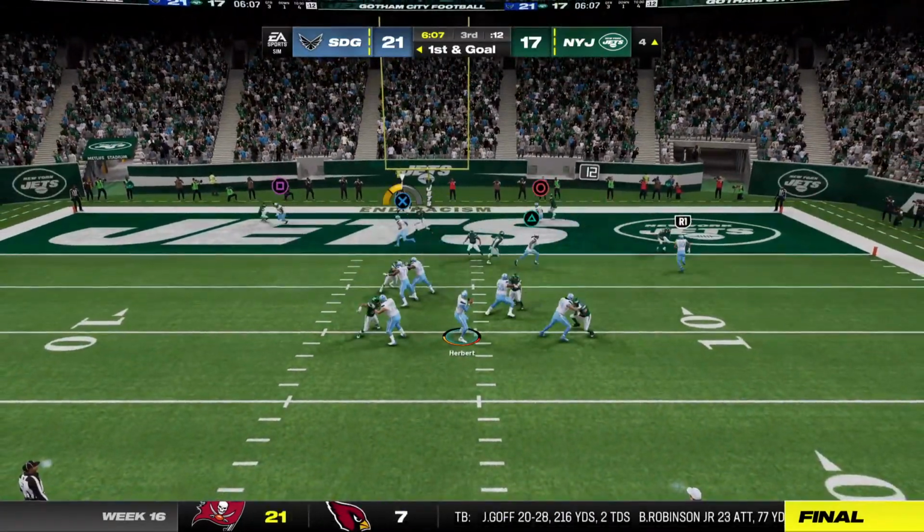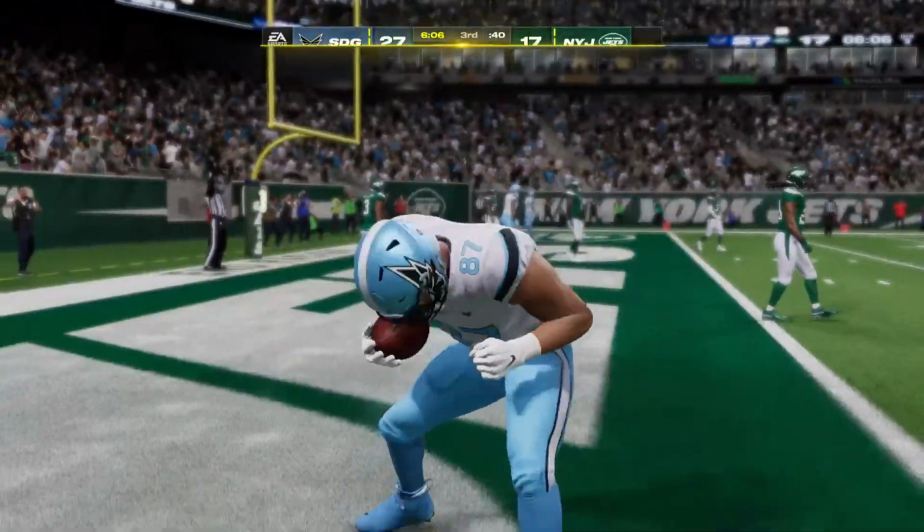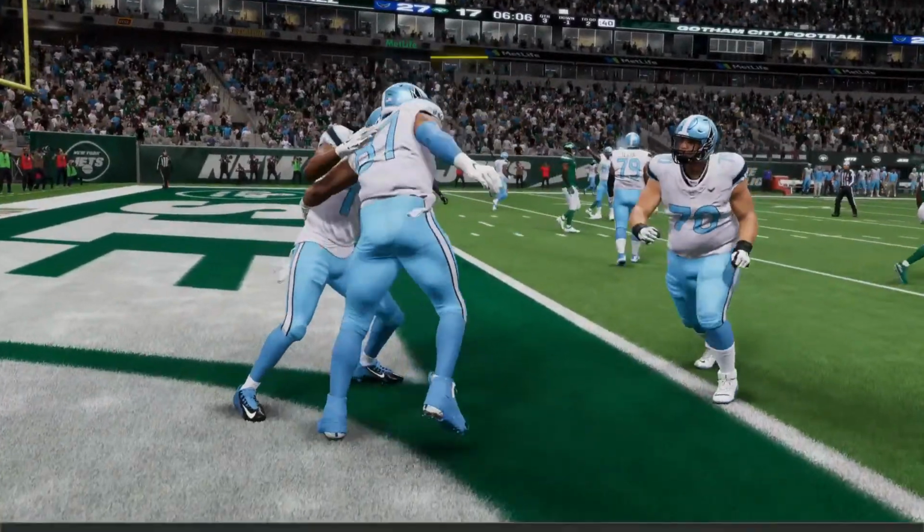Now it's Herbert. And it's caught. Touchdown. Noah Fant from 4 yards out. And the Aviators take the open.